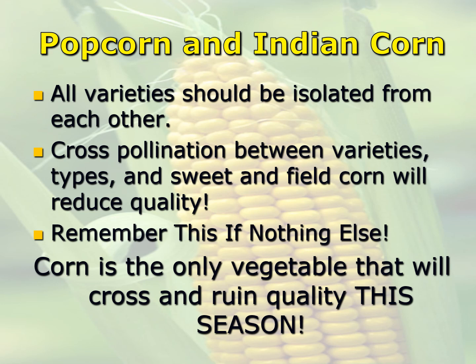Also, if they get pollinated by field corn, that's going to mess that up as well. And then you saw what happened with Indian corn. You get the miscolored sweet corn, which is also going to be starchy and not good to eat. So if you remember this, if nothing else in this entire PowerPoint, just know corn is the only vegetable that will cross and ruin quality this season.